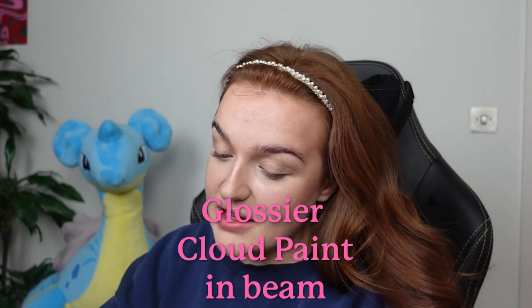Well, I use a combination because on its own, this is a little bit too cool toned. Well, no, it's actually kind of perfect. But with the amount of blush that I use, a bit of excessive blush, if I use too much of this, then it is a bit too gray on my cheeks. So then I mix in a warmer color. This is the Glossier Cloud Paint in Beam. And it's a slightly more orangey pink. It's still quite pink, still rather cool toned, but it just helps to alleviate some of the grayness that happens when you use a bit too much of this.